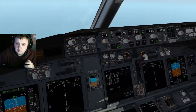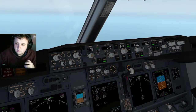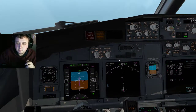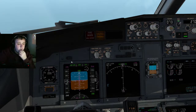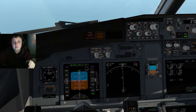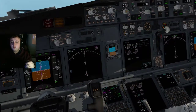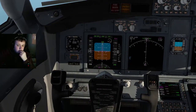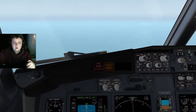We can probably do 1,000 feet a minute. We're going to do only 10 minutes, so we can probably bring this up to 1,000 feet a minute. You're starting to spool up a little bit there. It still doesn't say what, I don't know what our flap speed is.